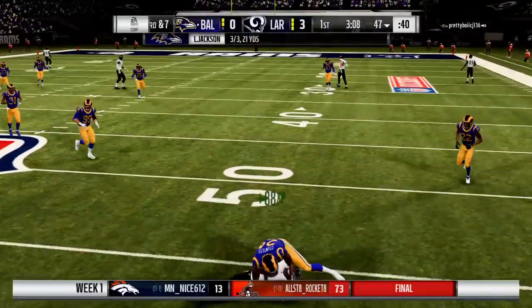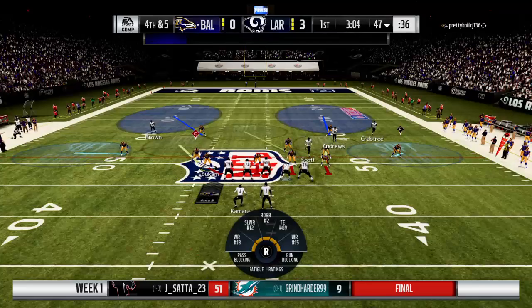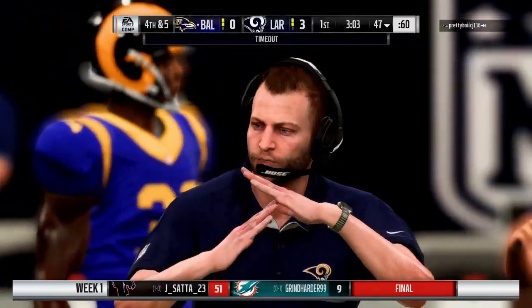Drops this off to Kamara out of the backfield. And he'll go down right around the 47 this time. It'll be a 3-yard gain. And now the Rams.